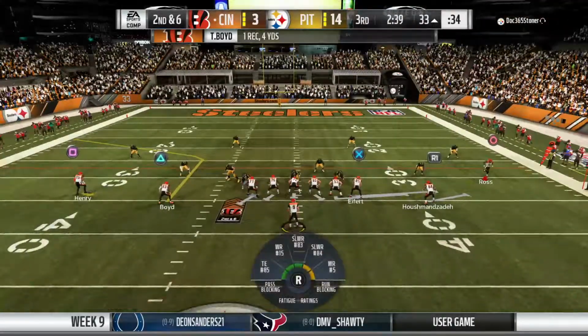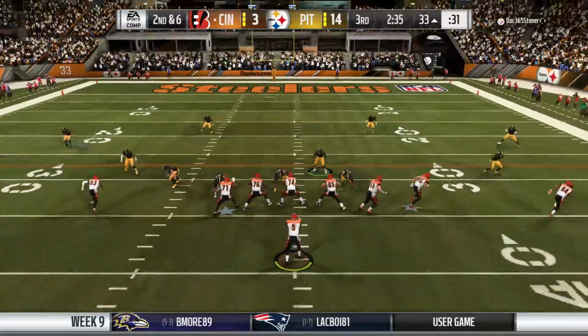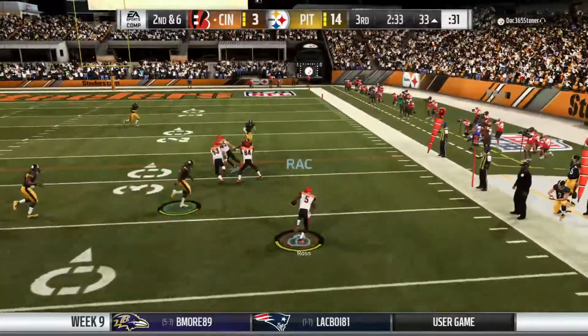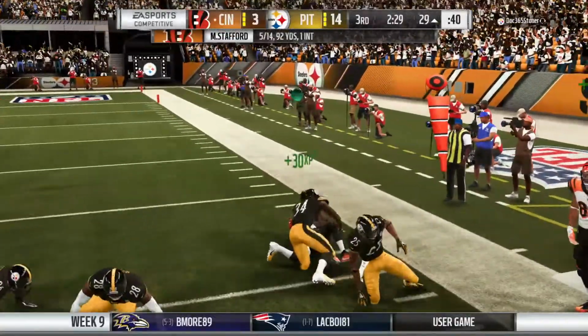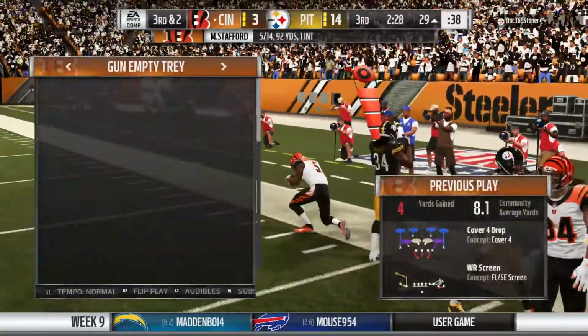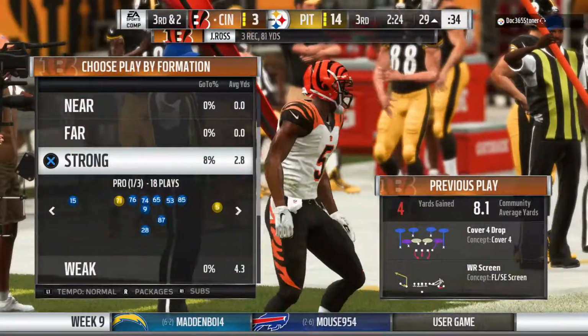It's second down. One thing you're hoping for when you run drag routes, you're able to hit a receiver in stride, and he can pick up a lot of yardage after the catch. But in this situation, the defense was effective, able to stop him before he could get a good head of steam going. 4 yards on the completion, and it sets up a third down.